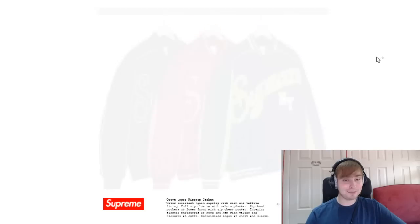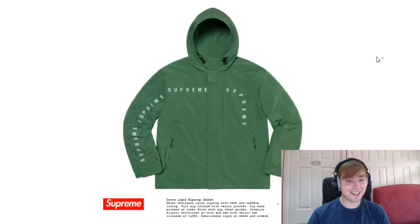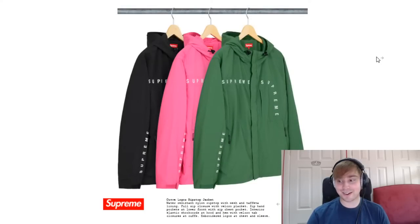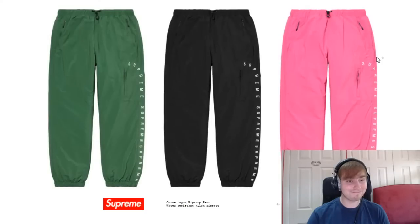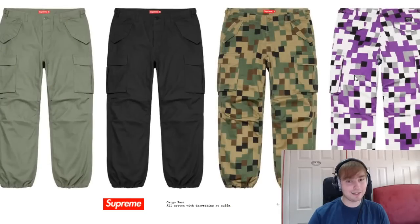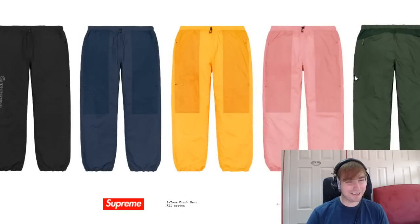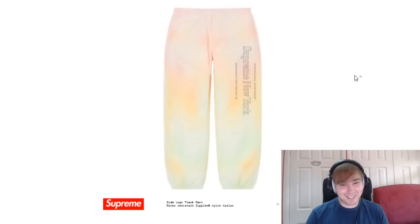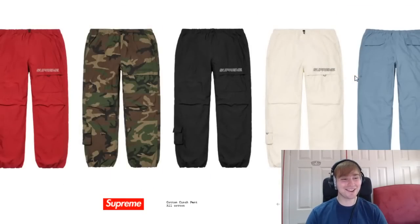I think that it looks okay, but they're not going to persuade me. Curve logo? No. No. No. It just goes into the pocket and vanishes. It's great. And down the leg as well. Maybe in the pant it works, but that's the end of that. Onto the pants now, cargo pant. Yeah, tartan, two-tone. No, please. Stop, Supreme, stop.